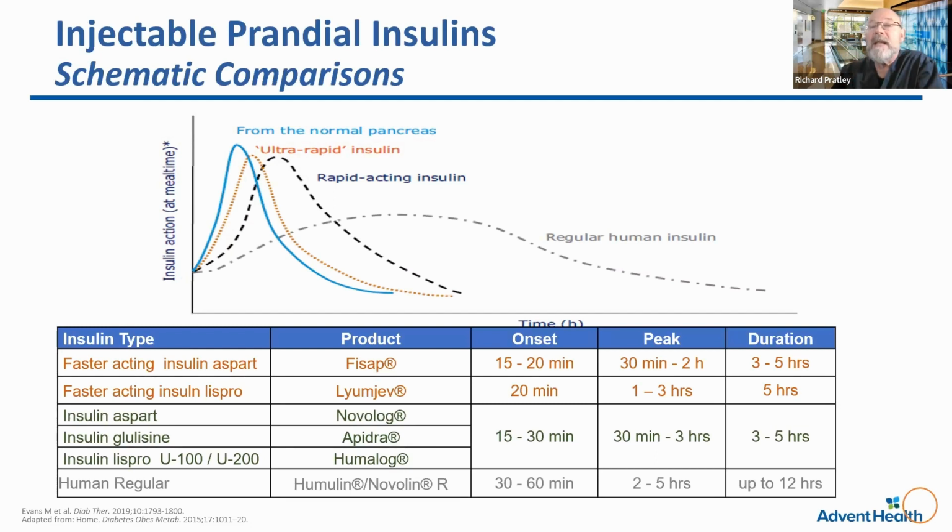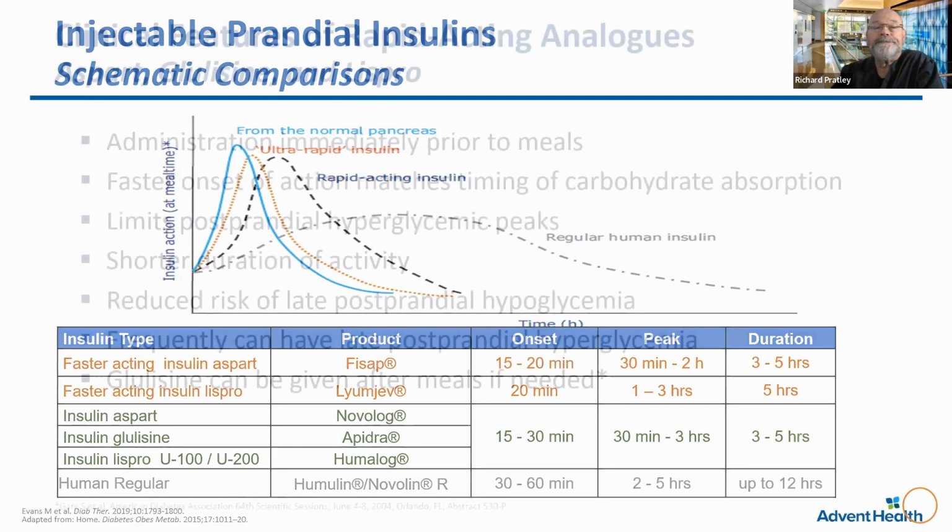What I want you to know, though, is that you see there in the light gray the profile for regular human insulin. This is regular human insulin when it's injected into the skin, just like all these other insulins, which is not the way it's normally secreted from the pancreas. So there's a big difference when we're injecting insulin compared to when the body actually makes it.